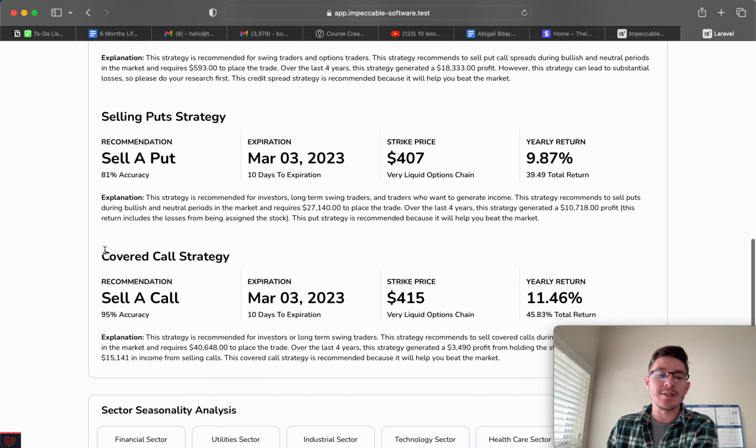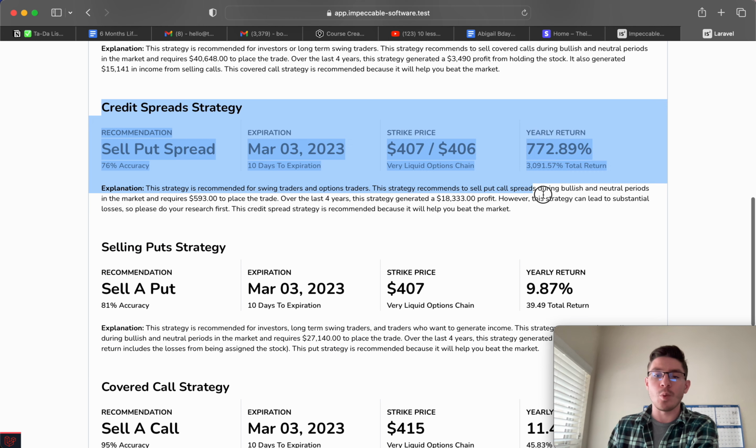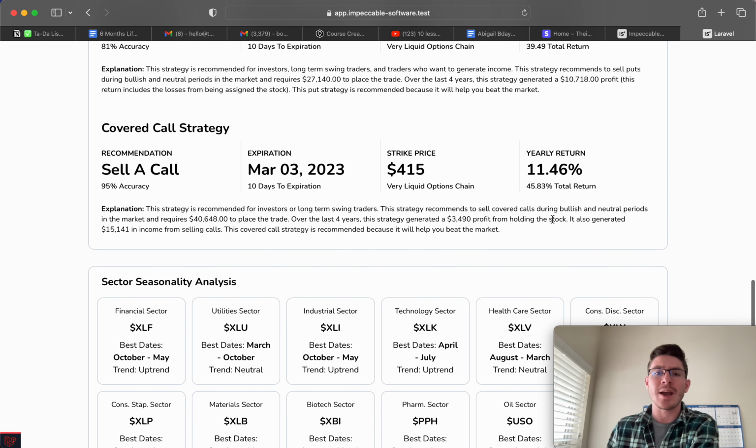Anyways, what you can see here is it gives you a covered call strategy approach. It gives you the details behind it, selling puts if you want to do that, credit spreads if you want to do that, and the one that I still need to work on is buying options. So you can see all those breakdowns for any individual stock you want to look at.